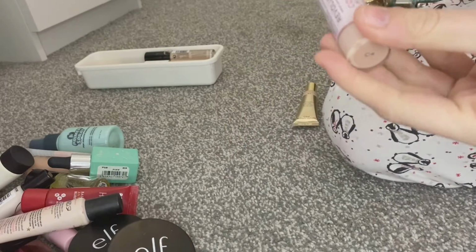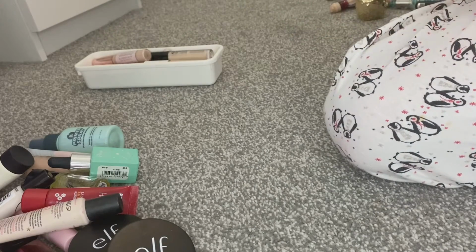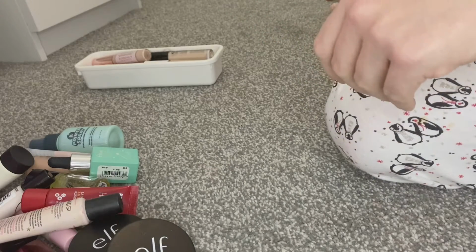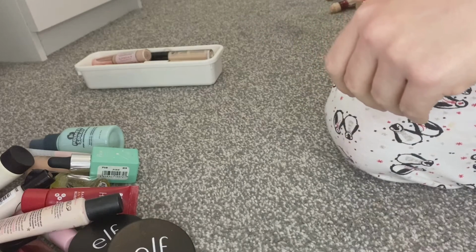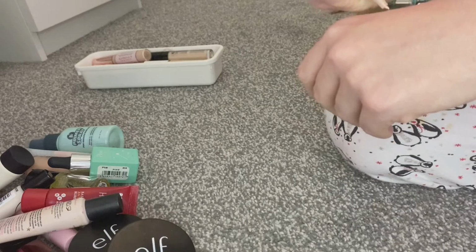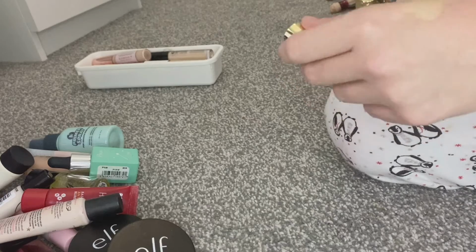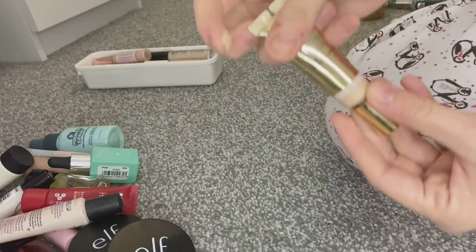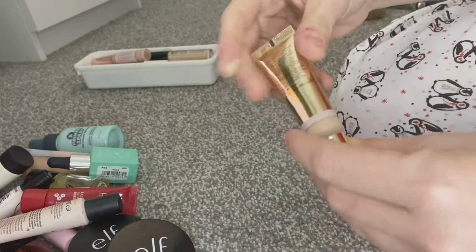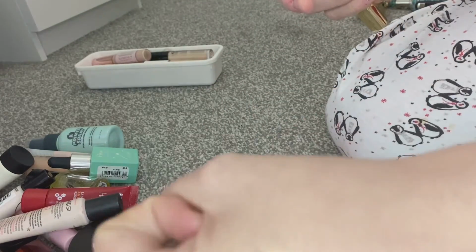The Revolution Conceal and Hydrate can stay. I don't really have thoughts of that one way or another. This Revolution Pro one, I don't know why I get such a dark colour. I don't even know if I've even tried this, and I know I got it ages ago. It's really thick. Yeah, I'm not going to like that at all. I don't know if you can see that. It's really thick.